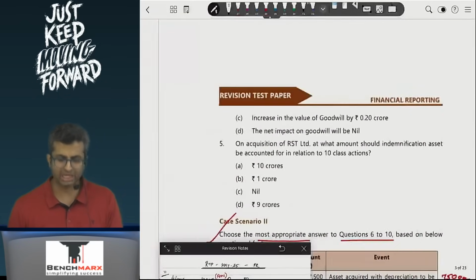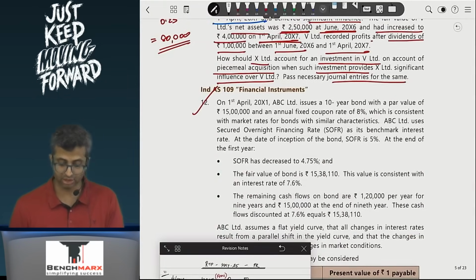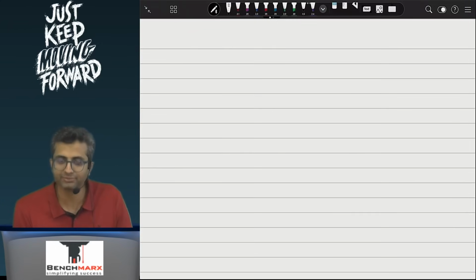So fairly good data points over here. Then comes question number 12. Now this is a slightly dangerous question, I would say. Now before we jump into this question of financial instruments, the Institute has put up a good googly, or rather a Jasprit Bumrah yorker for you over here. So it's an unplayable delivery. Unless you have done this, it is a little difficult to understand.